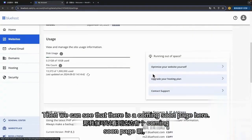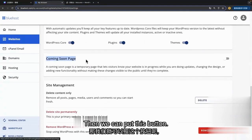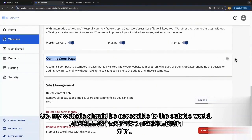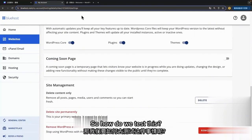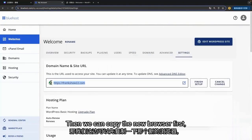Good. Then we can see that there is a coming soon page here. The web page is being prepared. Good. Then we can find this button. If your default is on, just remember to turn it off. So I'm currently closed. So my website should be accessible to the outside world. Good. So how do we test this? Same. We can find our own web address. Good. Then we can copy it to a new browser first.